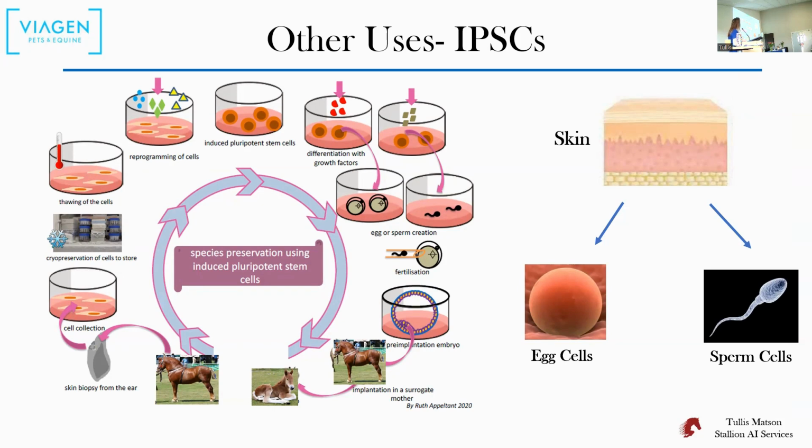The first step is to go from having a skin sample and converting it to an induced pluripotent stem cell, a cell that has the potential to become other cell types. From that stage, we then want to diverge them into egg or sperm. This is very much in progress, but it's another reason why we need to be banking down genetics, for if this future technology becomes commercially available.